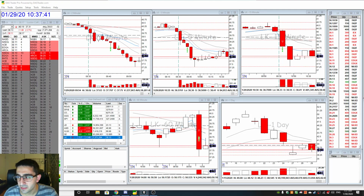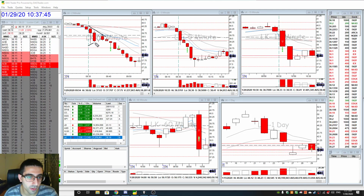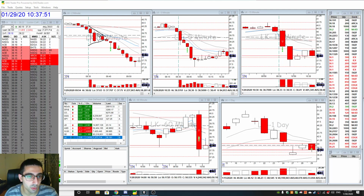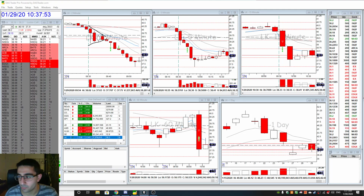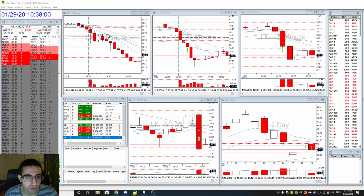And basically what I was looking for was, I saw that it was making this wedge in the 2-minute chart. It was a series of higher lows and lower highs, kind of forming this point. And as soon as it broke to the downside, I decided to go short with my stop loss above VWAP. So that was a really good entry, and I just took some 20% partials here along the way.